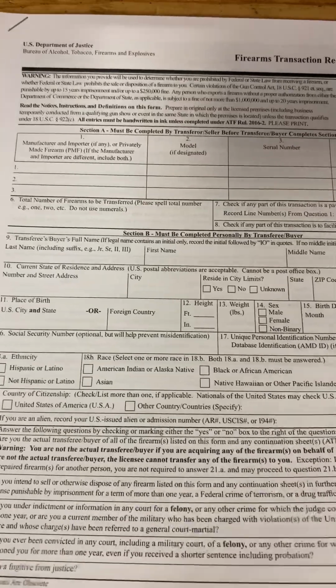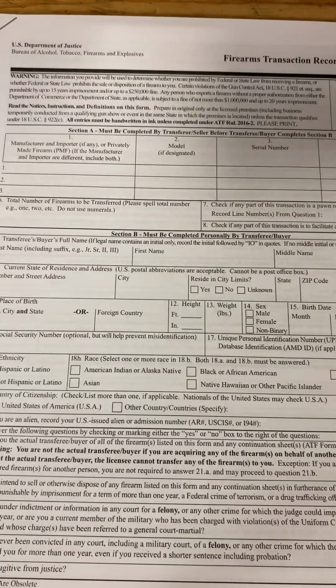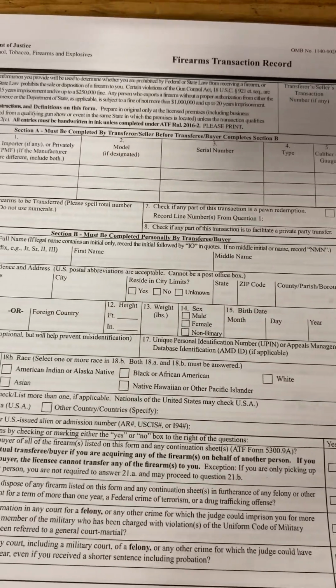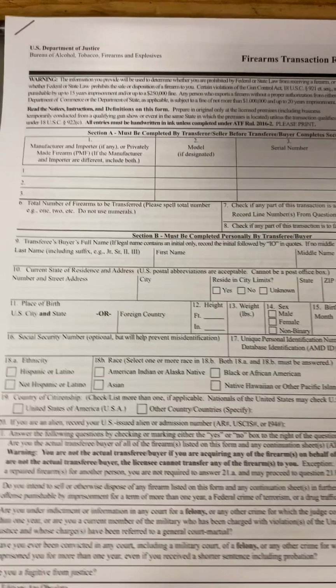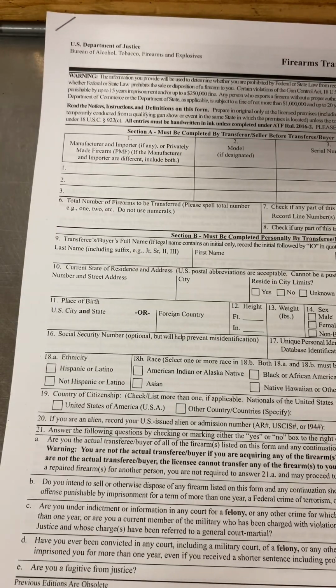Some people will do it like I do, old school with the paperwork. So, like I said, being able to read and write is a skill you're unfortunately going to have to use here. Now, it looks scary, a little intimidating, but I'm going to break it down for you as best as I can to make it a little more manageable and easier to understand.